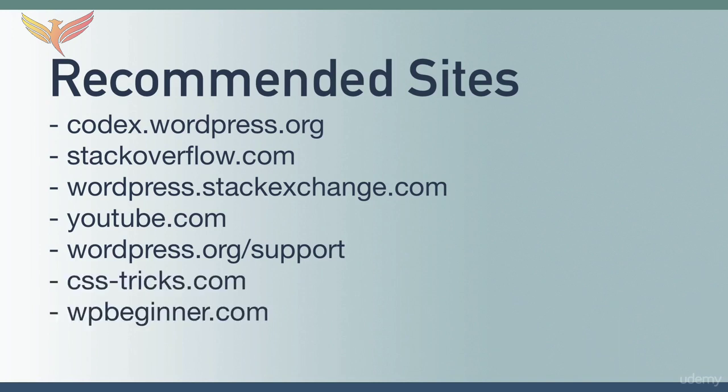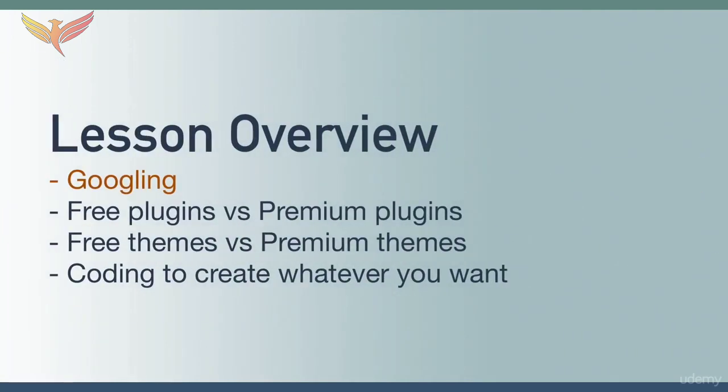CSS-Tricks.com, and WPBeginner.com. Now, by all means, I'm not saying that if a website isn't on this list, you shouldn't visit it. I'm not saying that at all. These are simply websites that have great reputations, are safe, and that I've had positive experiences with. Okay, so that's the first thing I wanted to cover in this lesson, which is simply never underestimate the power of Google. There's a running joke that web developers basically make a living for Googling all day. And there's definitely some truth to that joke.